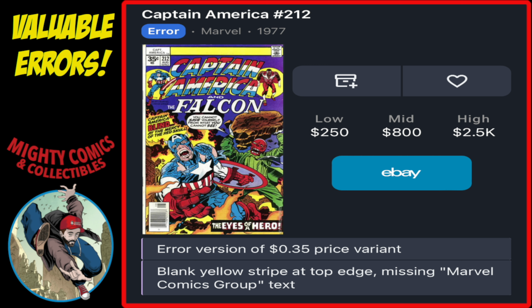It is a copy of Captain America number 212, the error variant. Now take note, this is a 35-cent edition of this book, okay? But the error version of this book has a blank yellow stripe at the top edge, missing the Marvel Comics Group text. I have never seen this error variant before. Guys, do me a favor, drop me down in the comments if you've seen it. But either way, Key Collector is saying in low grade, this book is worth around $250.